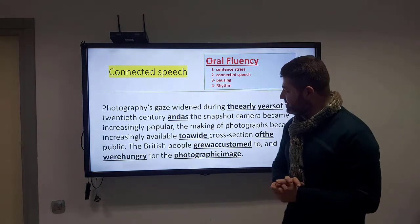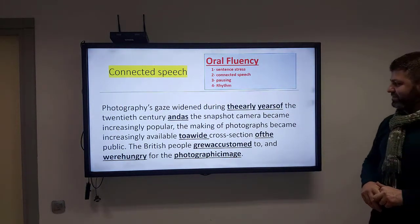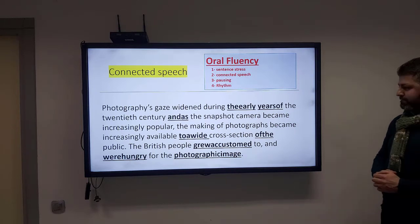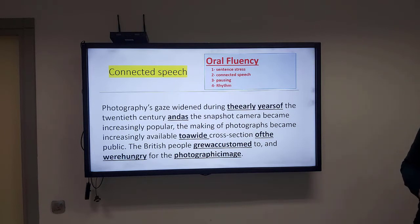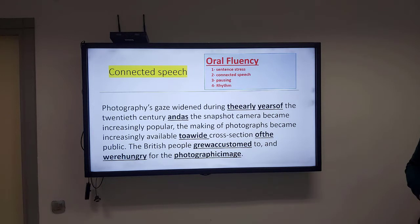Okay, Najm. Photography is within, during the earlier years of the 20th century, and the snapshot camera became increasingly popular. The making of the photographs became increasingly available to wide procession of the public as British people grew accustomed to, and were hungry for the photographic image.